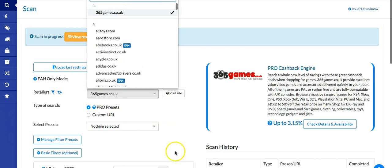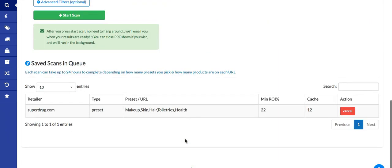But I will usually just stick to, say, Superdrug and stuff like that, because I'm looking for more of the beauty items. But obviously everyone does these scans anyway, so it's not like I'm going to be full of results or full of great gems, as they call them. I don't even really know if gems exist anymore. They probably only exist if you're doing retail arbitrage. If you're doing online arbitrage, 30% to 50% is going to be your max.